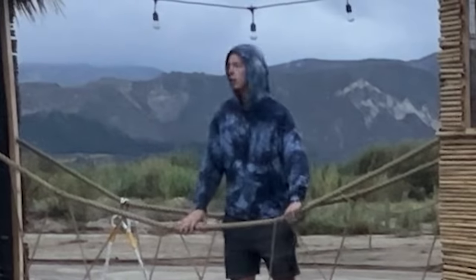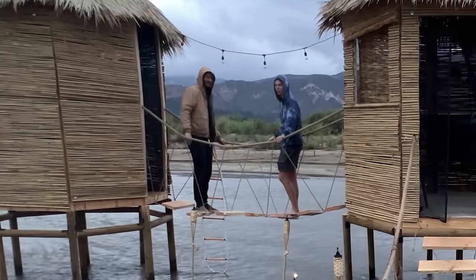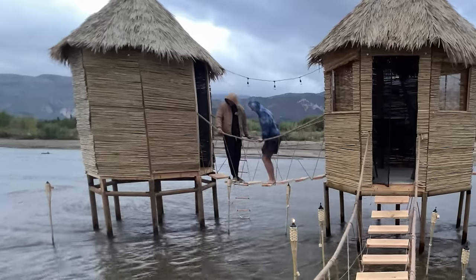Good morning, folks. We used the resources of the river to survive, so good job. You bet. I feel like only old people say you bet. You bet. Imagine this thing just collapsed. Jeff, don't do that. Stop.